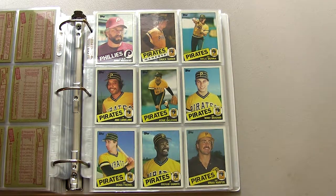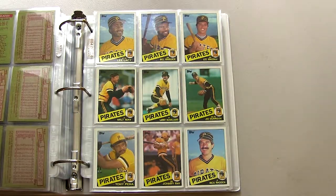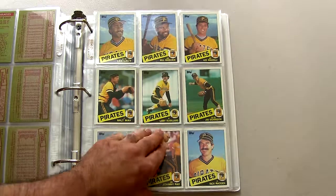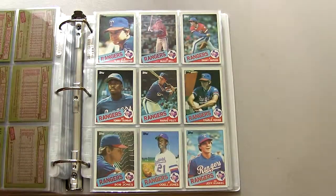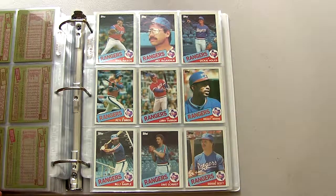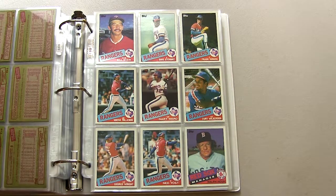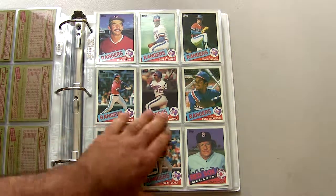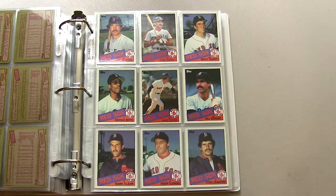And on to the Pittsburgh Pirates. See Bill Madlock, Rick Rhoden, who went on to pitch for the Yankees, I believe, for a little bit. And moving on to the Texas Rangers, Charlie Hough, longtime knuckleballer. Dave Stewart would go on to the Oakland A's for a while. There's the Roger Clemens rookie card.